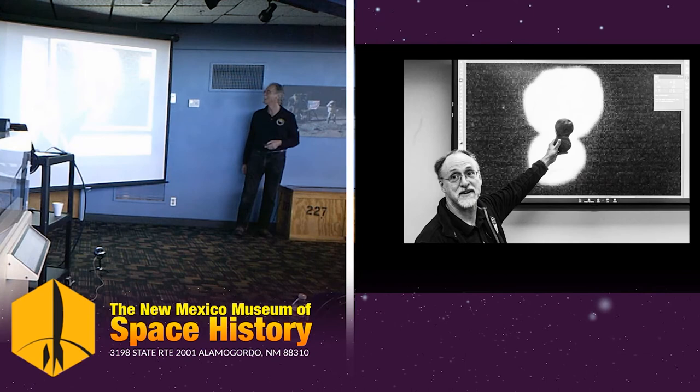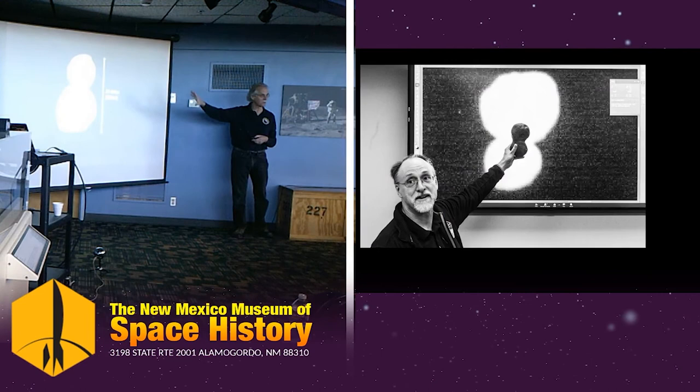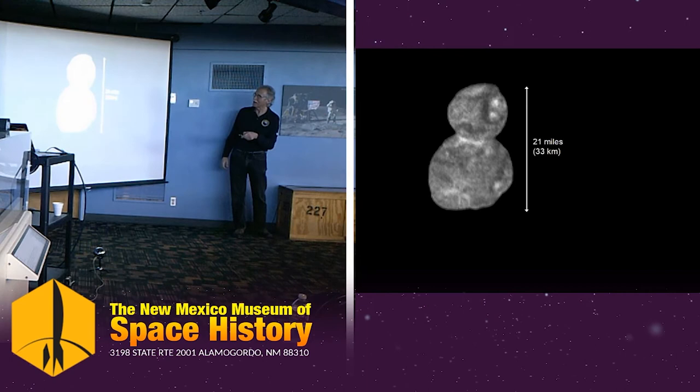And so here's what it looks like. This is one of the early pictures. We got much better ones that I'll show you in a minute. But it's about 20 miles across and again has this bright color gluing the two halves together.